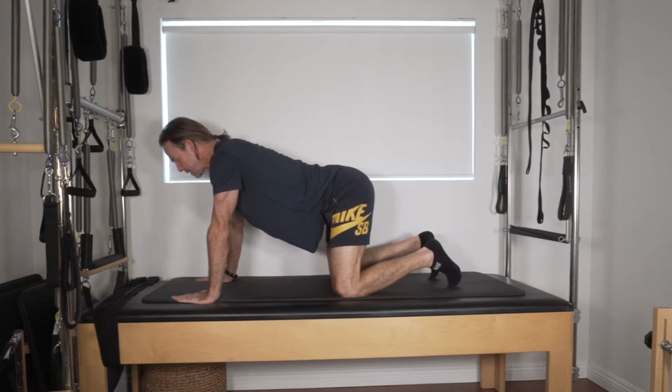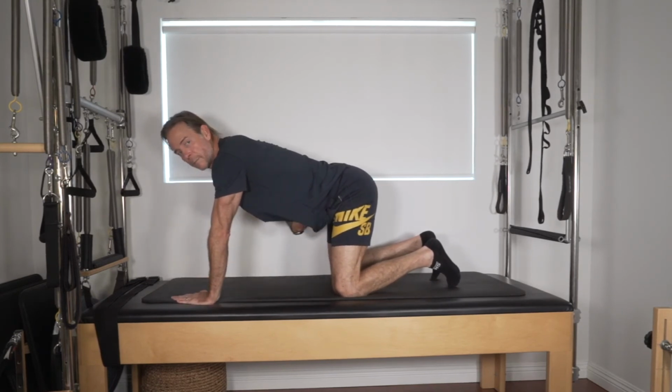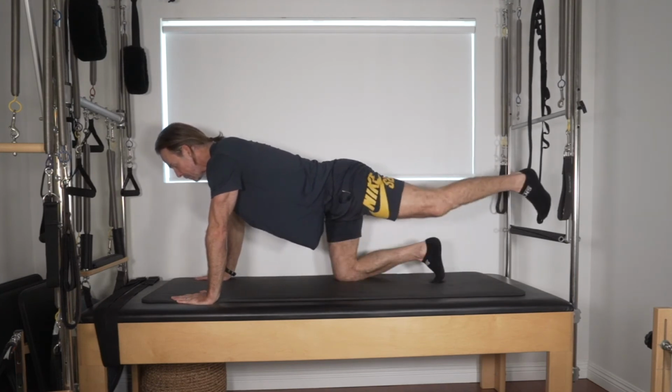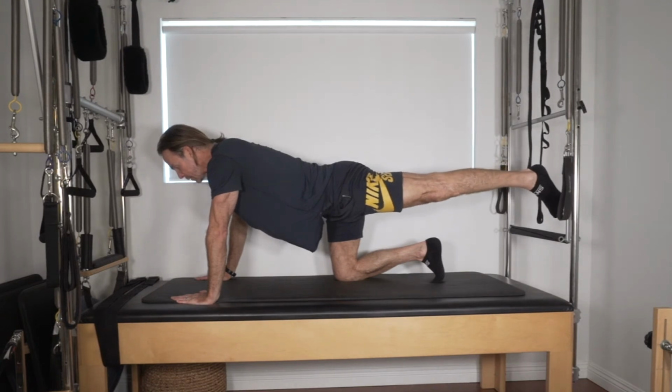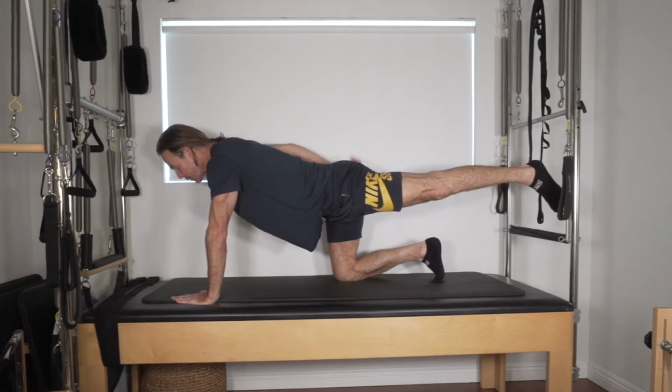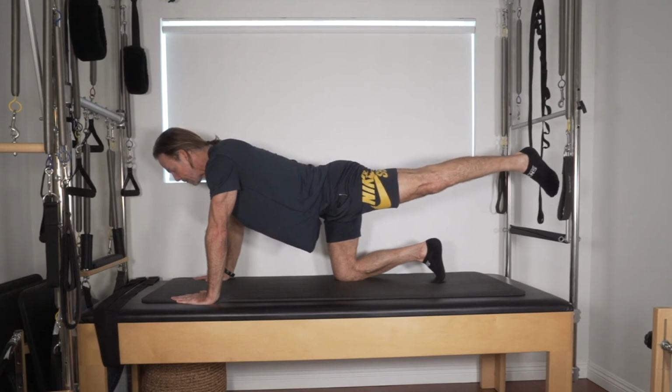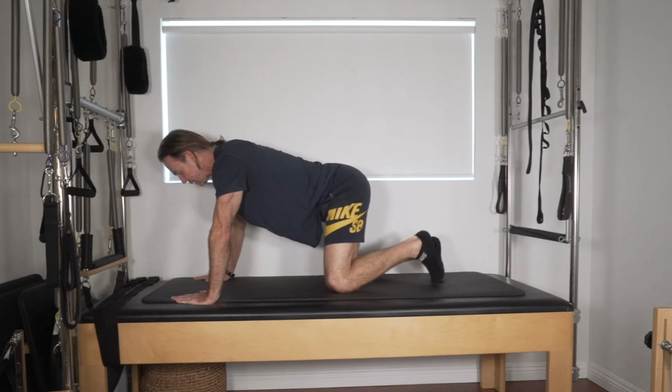All right, tummy tight. Again, we're activating TVA. Pull the belly button in. Contract your abs without rounding your back. Nice neutral spine. I'm going to bring that leg back, firing my glutes and my lower back. And you're going to stabilize and hold. 3, 4, and 5. Good.